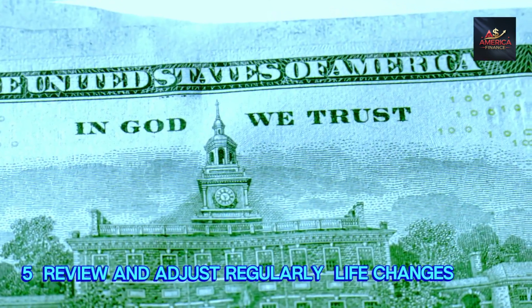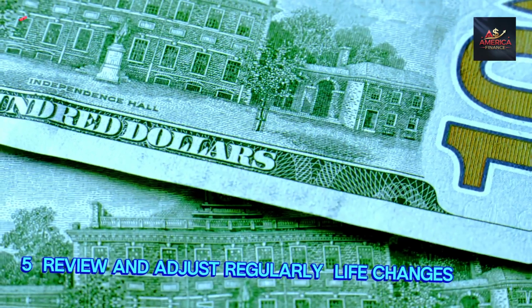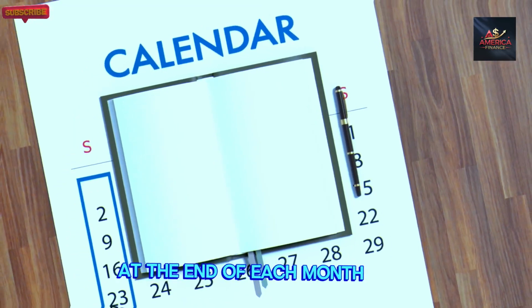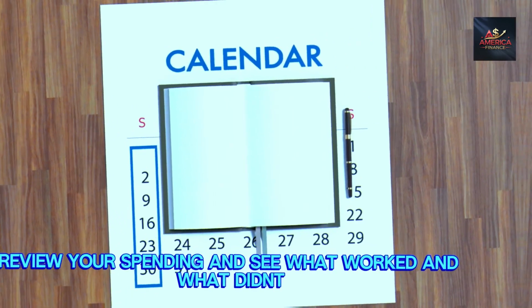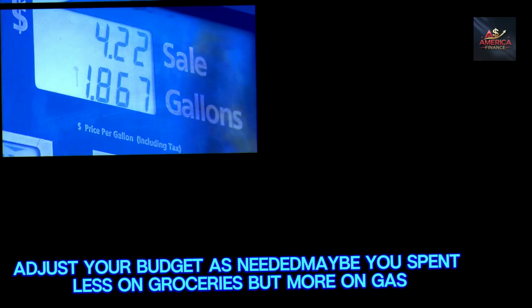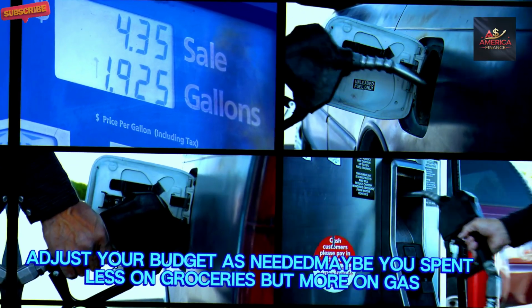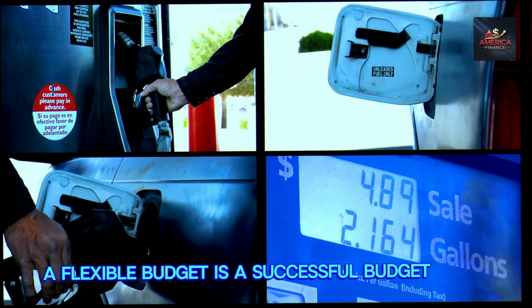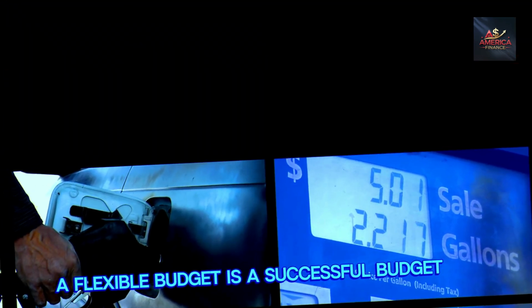Number 5. Review and adjust regularly. Life changes, and so should your budget. At the end of each month, review your spending and see what worked and what didn't. Adjust your budget as needed. Maybe you spent less on groceries but more on gas. That's okay. A flexible budget is a successful budget.